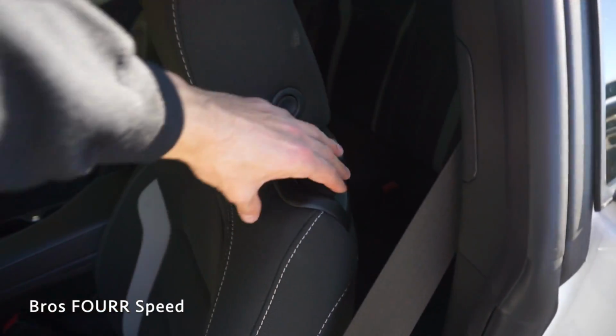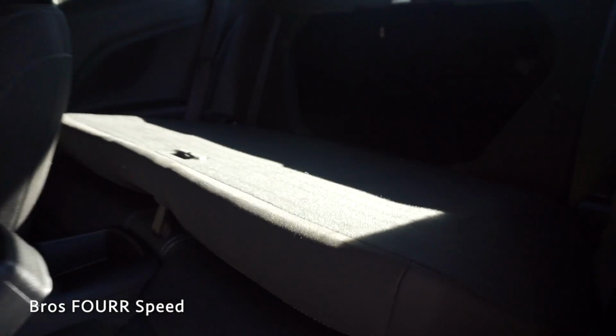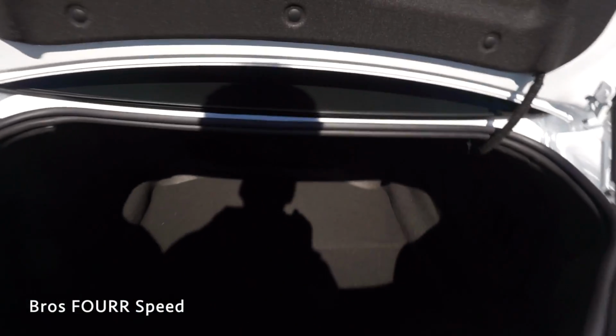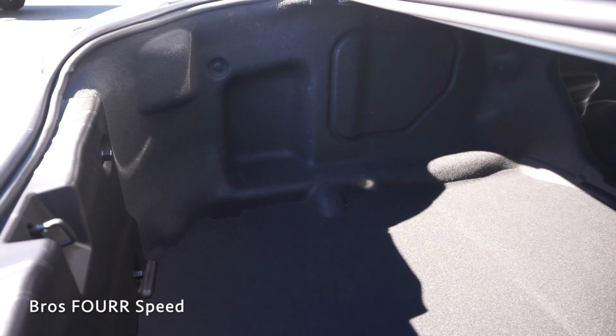And for better access to the rear seats, we can pull this handle up to get it out of the way, and then I'll go ahead and slide it forward and see what the rear seats are like. Grabbing this handle, I can pull them right down, and it gets you to the trunk. And then to take a look at the trunk, of course, we can hit the button on the door panel, or just double tap the button on the key fob. Opens right up. You can get a good look all the way in there, and then with the seats up, you can get an idea of how much space you'll have.